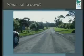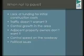There are as many reasons not to pave. Those reasons include a lack of funding for initial construction costs. Obviously, paving a roadway costs more than leaving it as a gravel surface. The current or projected traffic levels may not warrant paving it.